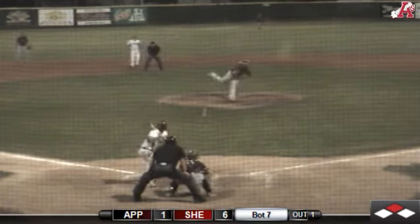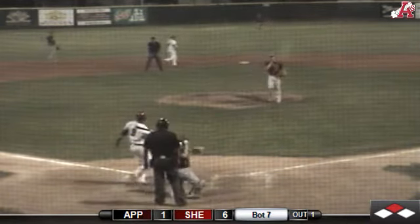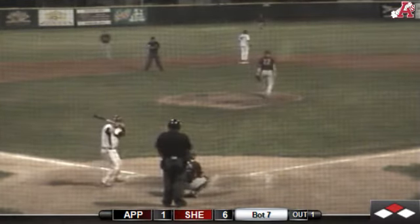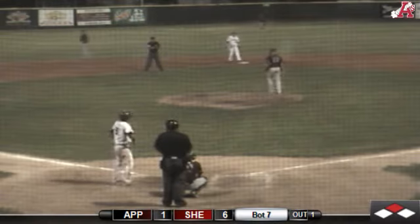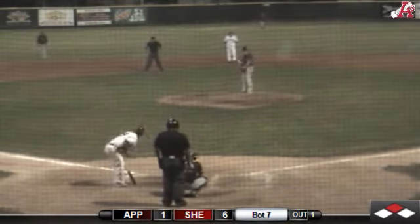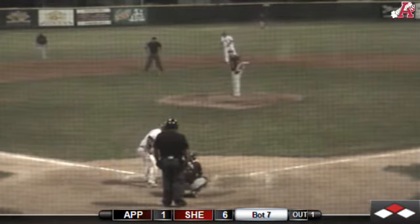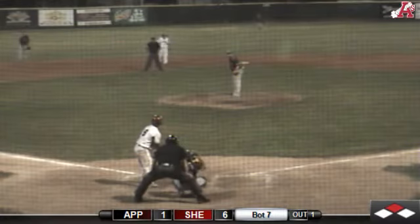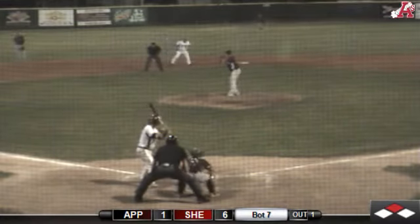Grimm awaiting the 0-2. There it is. It is low. He checks his swing. 1-2. One away here in the bottom of the seventh. He's with a man in scoring position. That man is T.J. McCoy.